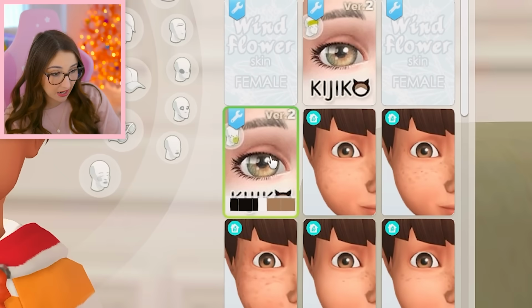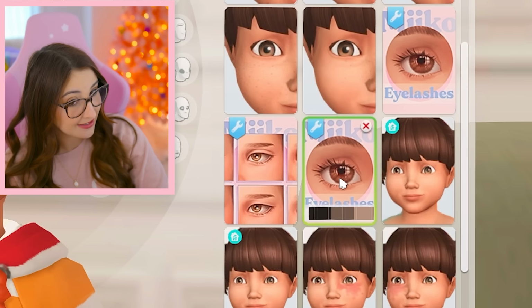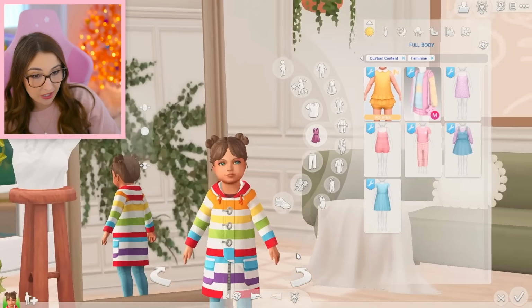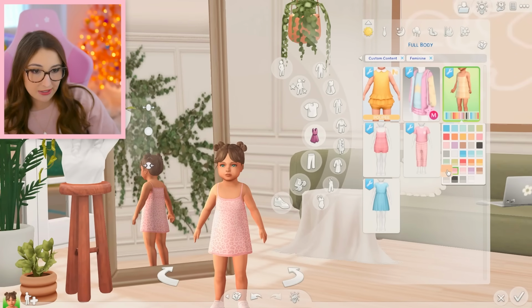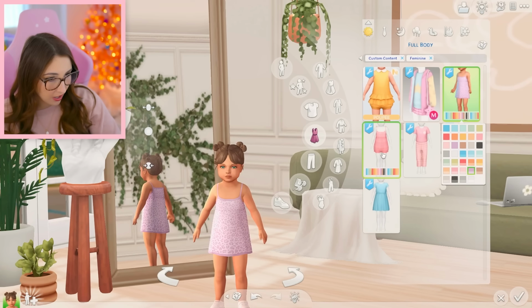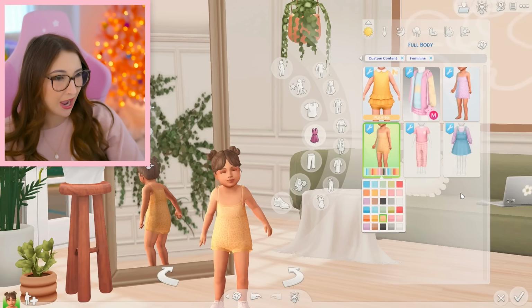See, I definitely had eyelashes already in here, but now I have options. So I could do these or I could do these. Okay, as far as clothes go, we did get this cute dress. And I love the little patterns it comes in. Oh my gosh, it's so precious. And we also got, I believe it was this romper. Yes. So cute. I love both of those.